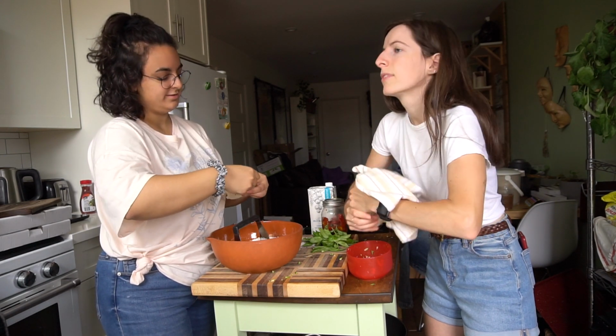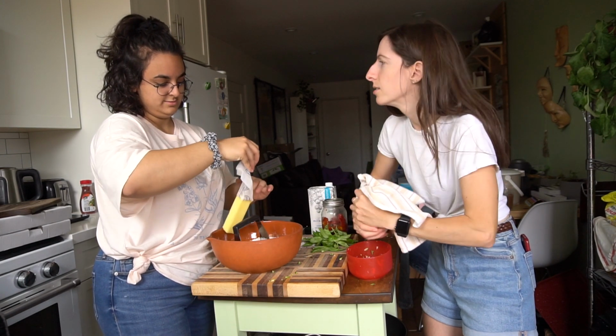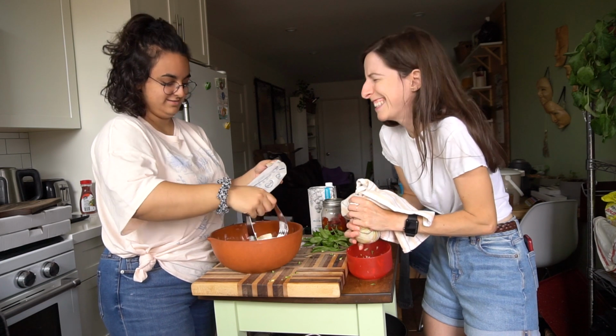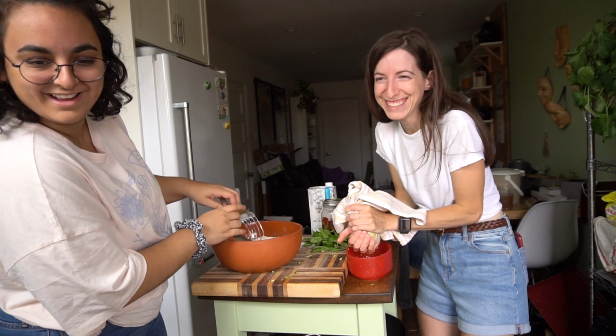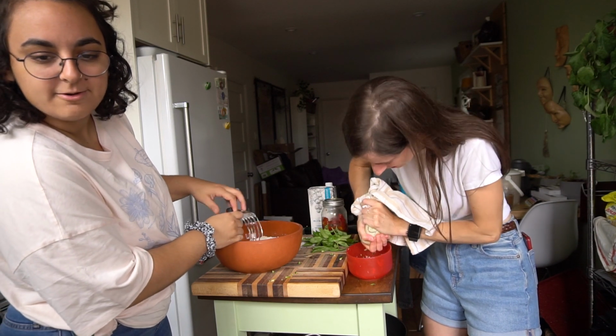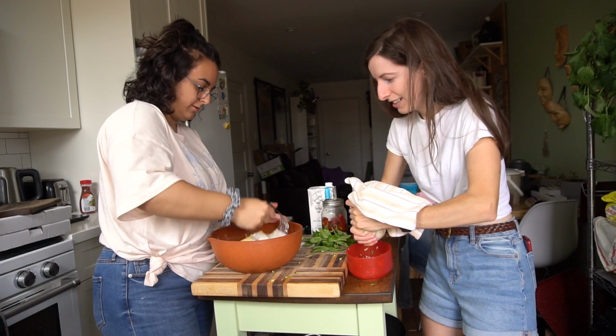How's it going over there? Well, I'm doing the two things I don't like to do. Squeezing and grating. At least it's not an onion this time. At least I'm not crying. Cut the butter into the flour until it resembles a coarse cornmeal.